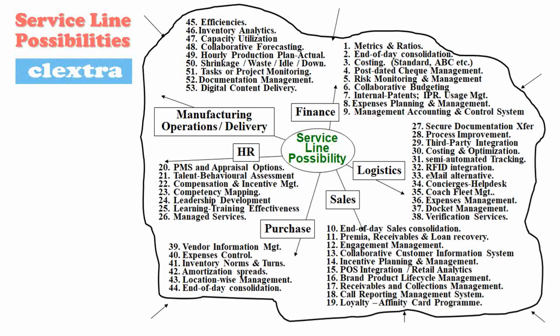We have done payroll for many companies, so we have every possible aspect of HR covered. But you may opt only for competency mapping, and we'd be quite happy to do only the competency mapping and nothing else, as HR 23 in this example. So Clextra HR only for competency mapping is a service line possibility. Why we also call it a service line possibility is if we can do competency mapping for one company, we can do it for 20 more companies, for 100 companies, for 2,000 companies. So competency mapping for 2,000 companies is possible with a tie-up which we may have with any investor or a vertical or horizontal stakeholder or partner or a franchise who can take that forward.